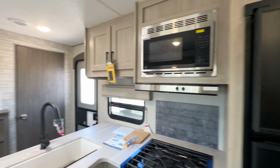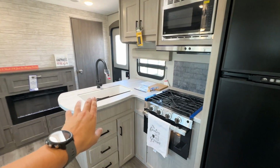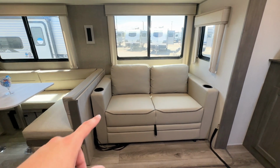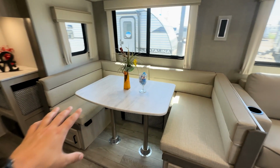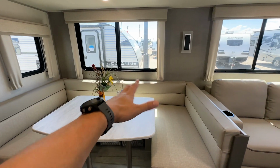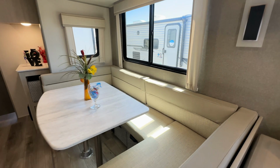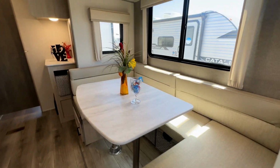I would say the one thing, actually I take it back. I was gonna say there's not very much storage, but I wasn't turned around. You got plenty. So you got the bed right here, the couch that turns to a bed, and then you have the table that turns to a bed. I love this U-shaped dinette. Tons of room. Sometimes they're not wide enough, and that side of the table is useless. This one is actually plenty wide to fit the whole family around the table.